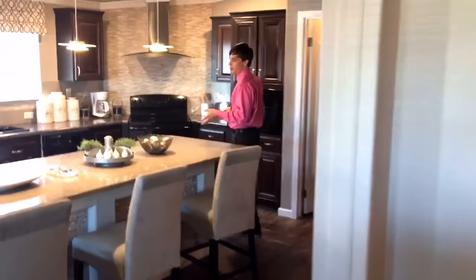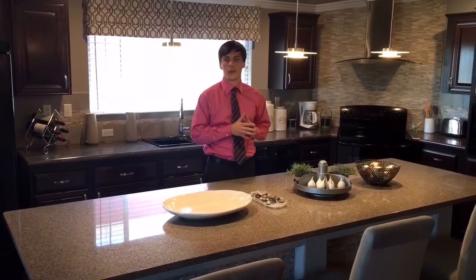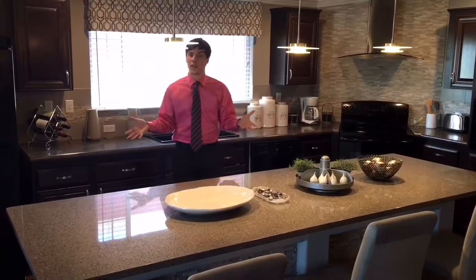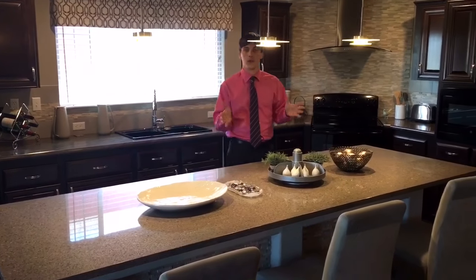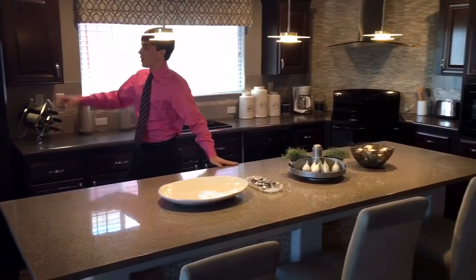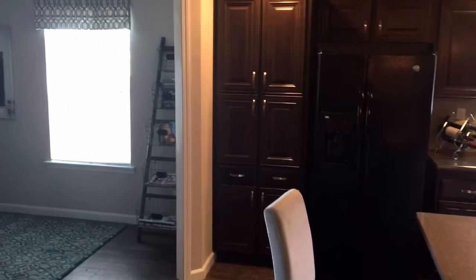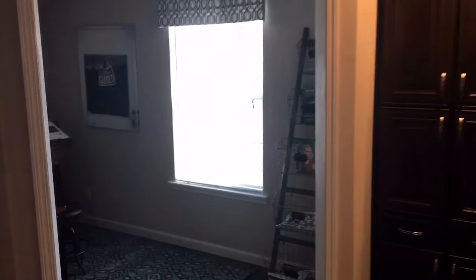Now that we're in the kitchen, you've got to check out these lights right here. Now these lights are, of course, not standard. Do note we have close to, I don't know, $27,000, $28,000 in options in this house to make it this beautiful. This countertop right here is a quartz countertop. You're going to notice all the cabinets and storage around. Plenty of space to keep all of your utensils, plates, bowls, anything you need to cook with.